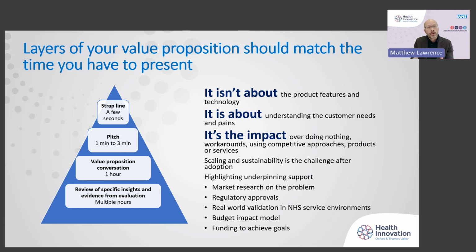So the model for payment, the model of the way that you can get things approved, the way that things are paid for in this country is very different than it is in other parts of the world. So you can't make assumptions about that. Just because it works in this place, it'll work in the NHS. So you want to get some local NHS kind of things. And NICE will ask for that before they will do any work to say, we should have this in the NHS. And a budget impact model.